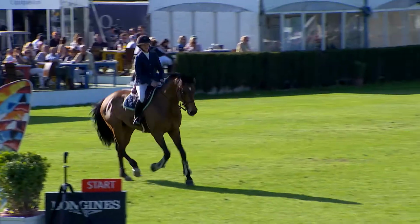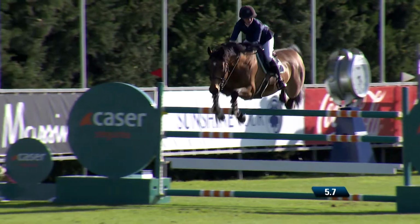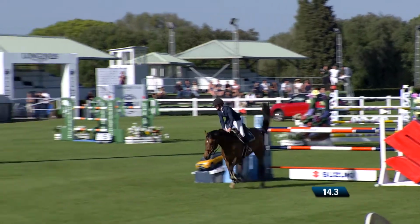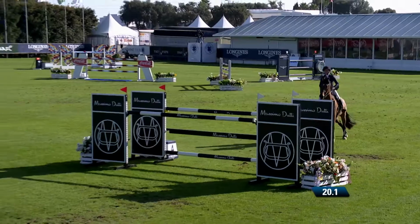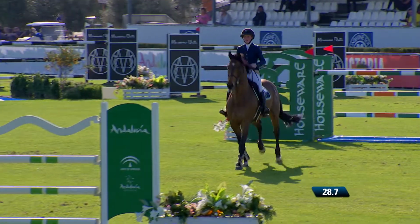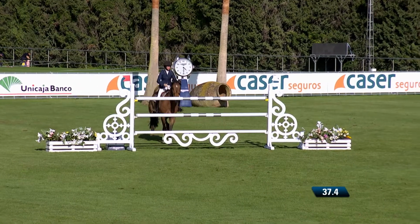Next in the ring is Sanna Tyson. Sanna is riding Con Quidam RB, a 14-year-old stallion by Queen Ara. This horse actually won the 4-star Grand Prix in Dortmund a couple of years back, and obviously one of the horses that Sanna is nurturing back to the level where he was, and very successful a couple of years back.